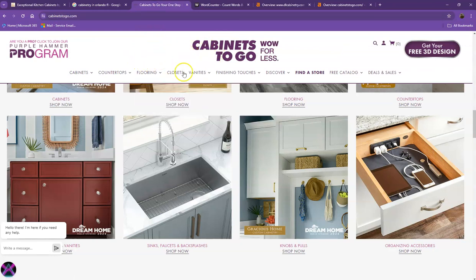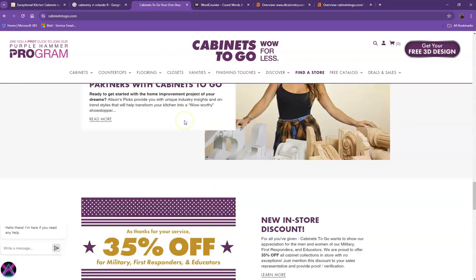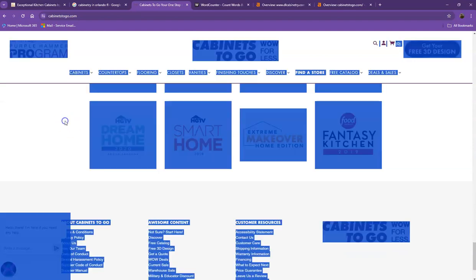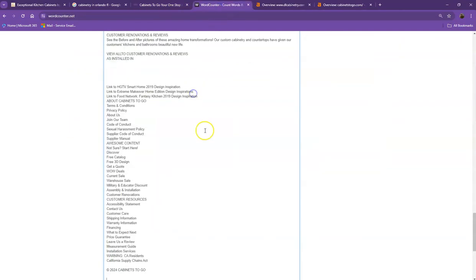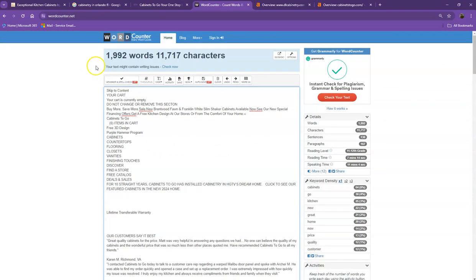So for their website, they also have their logo at the top. They have good photos, good amount of content, pretty good portfolio. Let's see how many words they have on their homepage. So for their website, they currently have 1,992 words. So they've already exceeded the goal of 1,500. So if you add more words into your homepage, Google will definitely consider your website a much more trustworthy website.